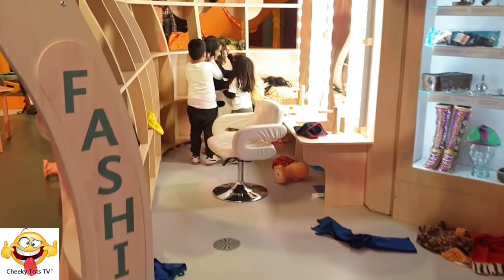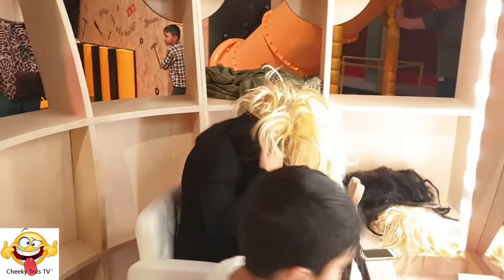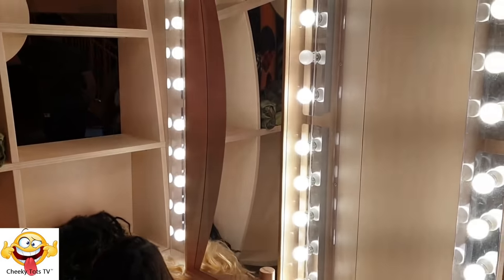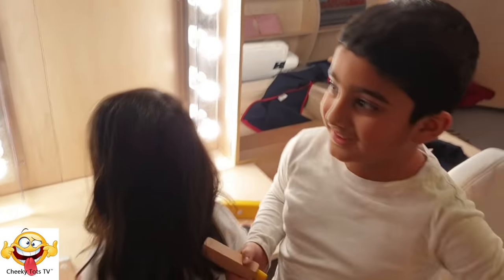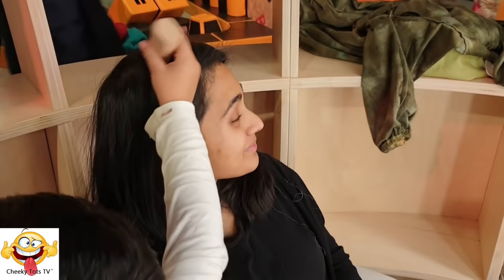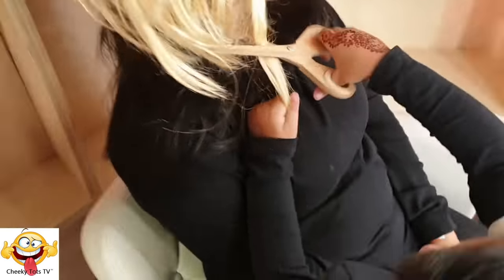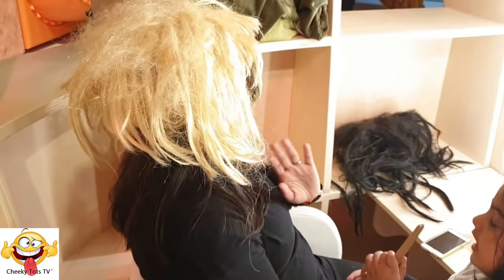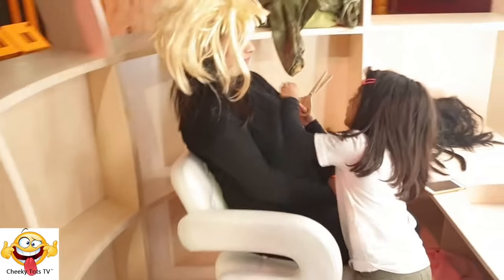Yeah. Hey, kitty. That's the hair spa. It's the hair studio. Mommy's getting her hair done. What are you guys doing to mummy? Doing your hair? Let's do before and after. That looks cool, Raya. This is having ketchup. Is mummy's hair done, Raya?